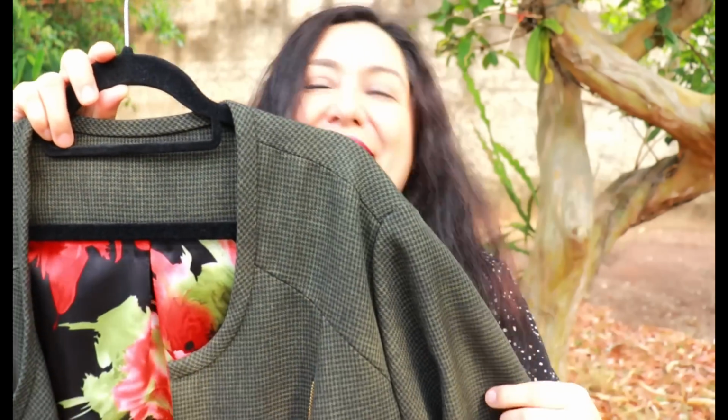It was one of the last steps of the jacket. I had already done such beautiful work to get it to look like I wanted it to, so just doing a bit of hand sewing at the end wasn't that bad at all. That's what I've done there.